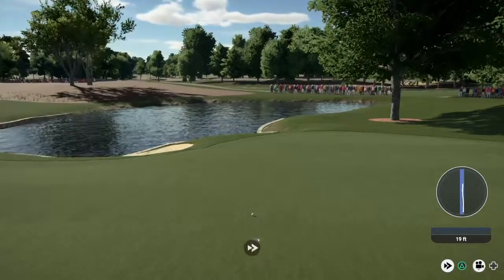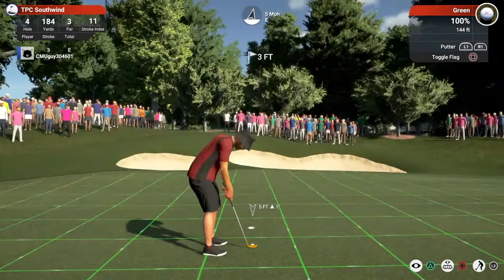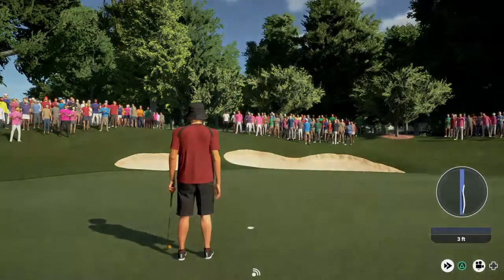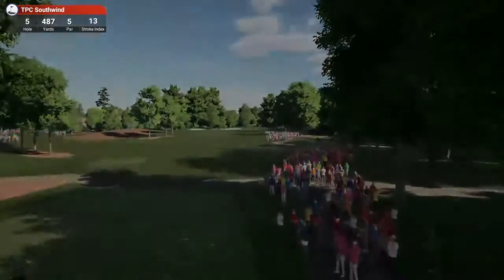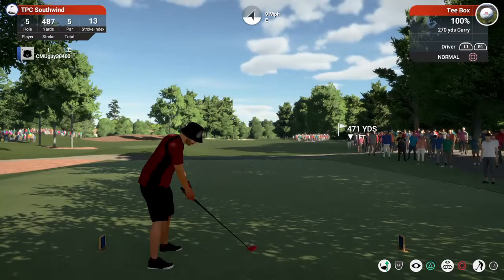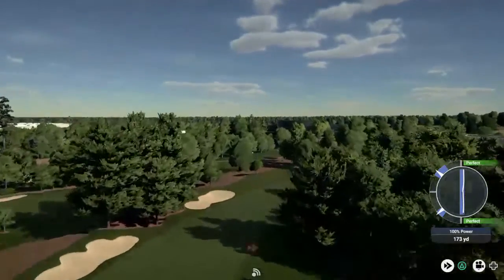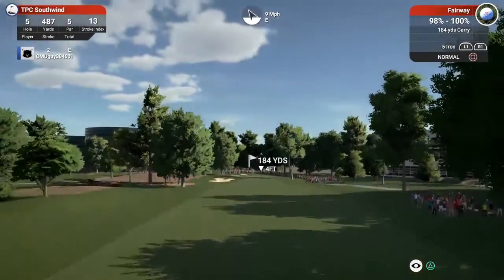Ooh, just missing here. And for the par. Okay, let's see what the 5th has in store today. And nicely done, looking like we'll have some fairway here. And about 185 yards to the pin.